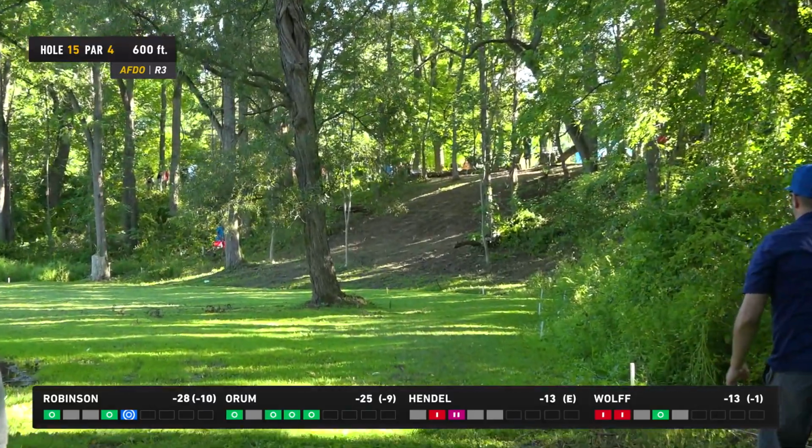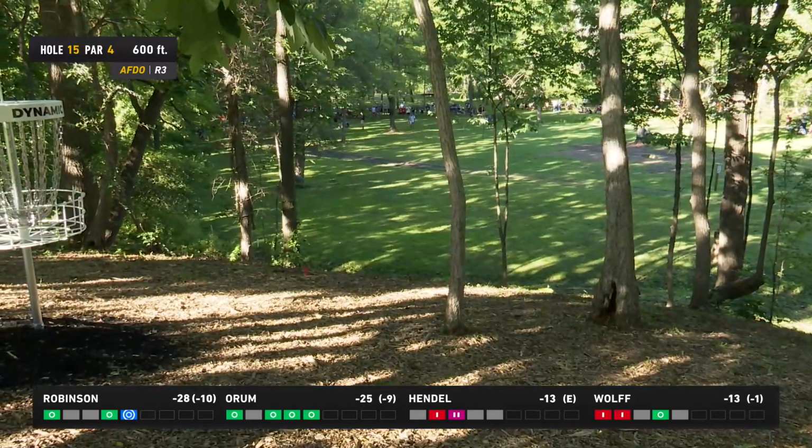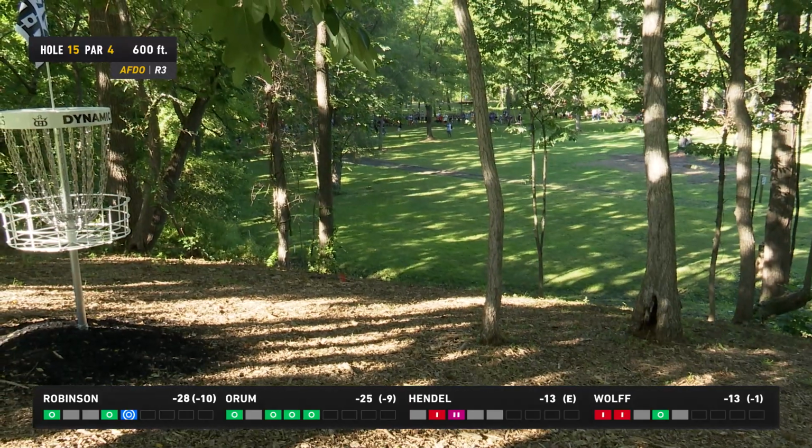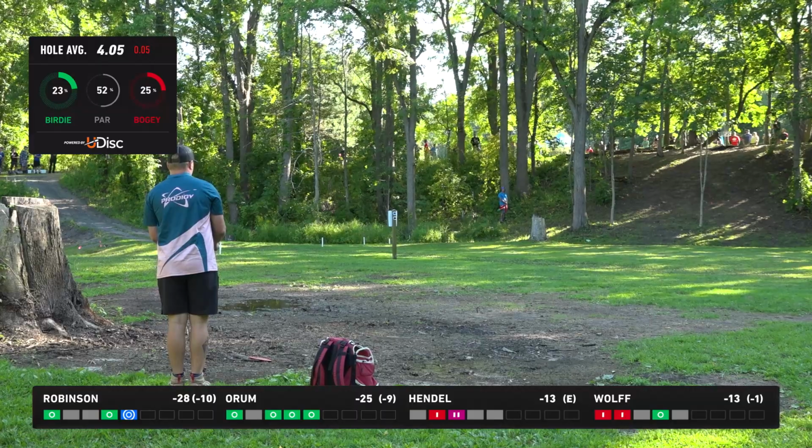Still not to Ezra's drive. Oh, and look at this. Another crafty roller from Martin. Putter up the hill. Gets her to stick. Oh, he is so good at that type of shot.